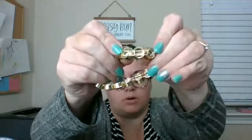This is actually signed. I normally hate stretchy bracelets, but this one is actually signed Monet. Monet is a great vintage brand. I saw lots of it. I love that one.